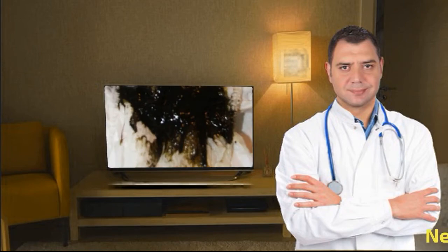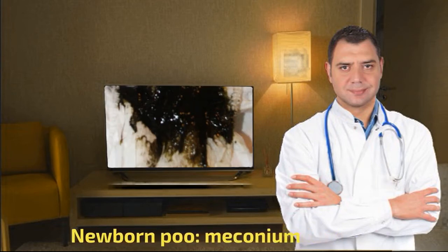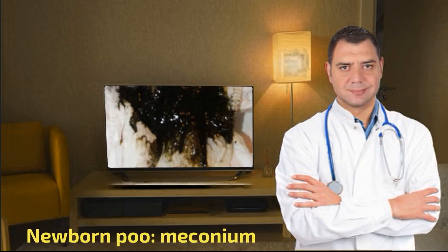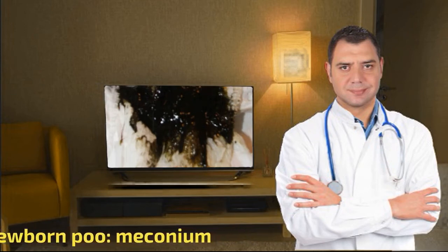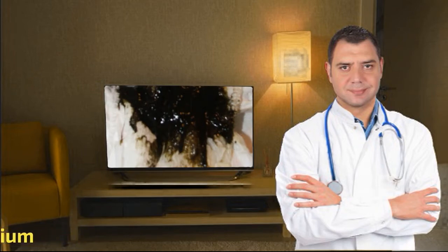Newborn poo, meconium. Expect to find greenish-black, tarry, sticky stools in your newborn's nappy for the first few days. This is known as meconium, MEC for short, and is made of amniotic fluid, mucus, skin cells and other substances your baby swallowed in the womb. It doesn't really smell, so you may not realize straight away when it's time for a nappy change. When your baby is 2 to 4 days old, his stools will become less sticky and lighter in color, sort of an army green. This transitional stool is a sign that he's started digesting breast milk or formula.